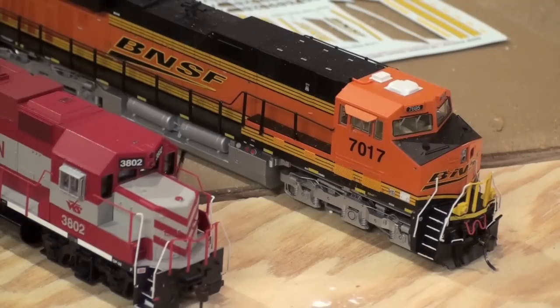Intermountain did fix their ditch light problem with it not being bright enough on at least the second run. I think this is the second run, if not the third. I don't even know if they have a third yet. Anyway, they did fix that. I didn't have to take on any resistors this time, so I was happy.